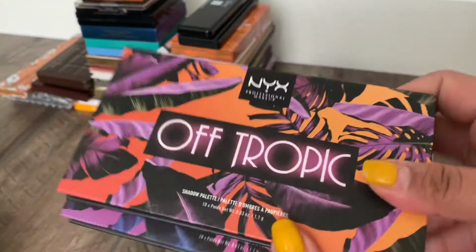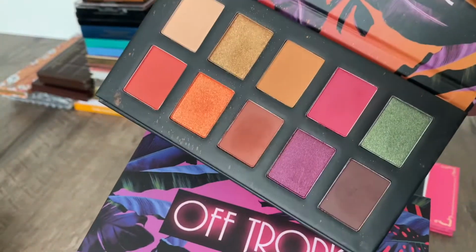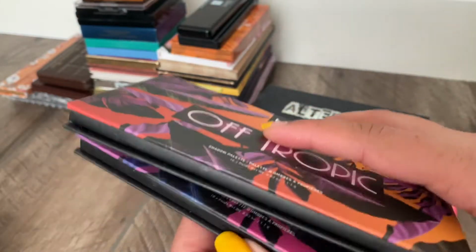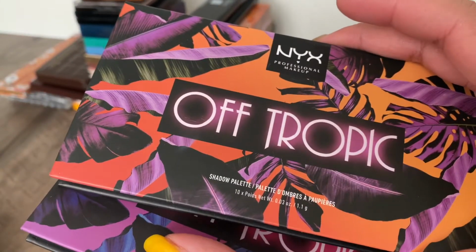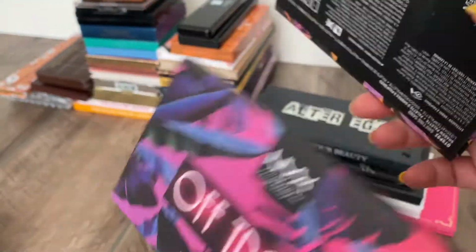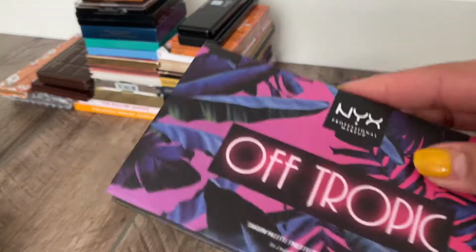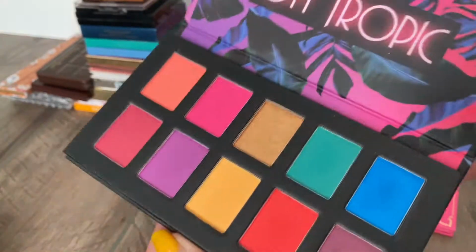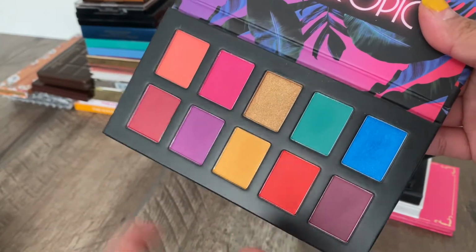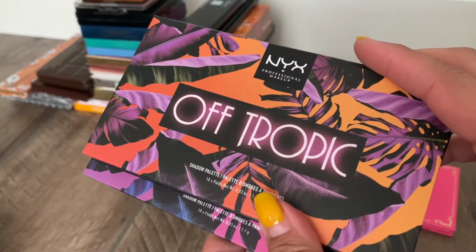Okay, next 2 palettes are from NYX. These two palettes are the Off Tropic palette. And this one looks like this. And this one is Shifting Sand, looks like that. And I think this is my favorite, Hasta La Vista. So this one looks like that. Using my favorite tool, but I think for now I will keep both of these palettes.